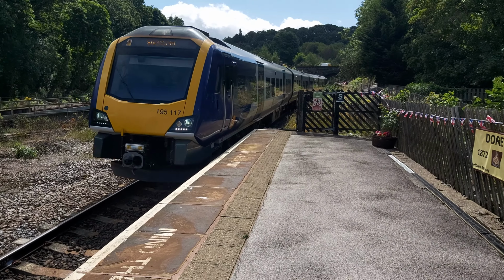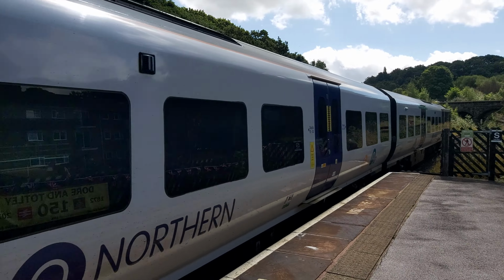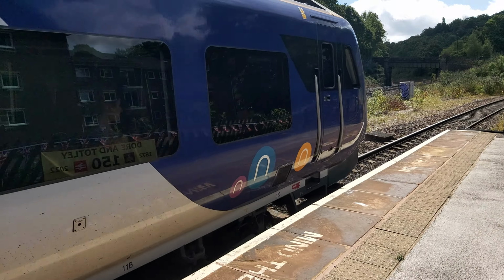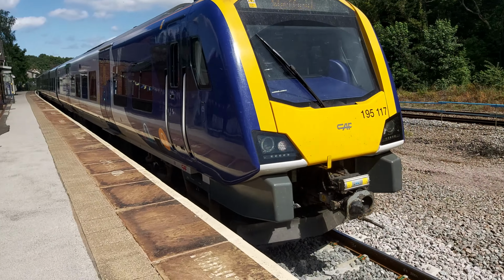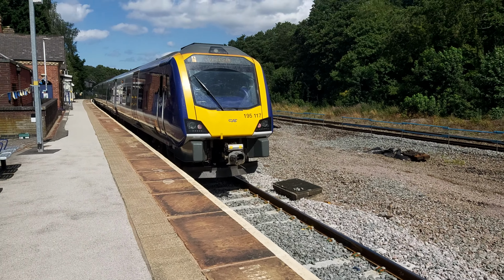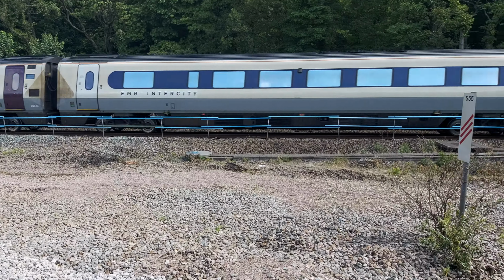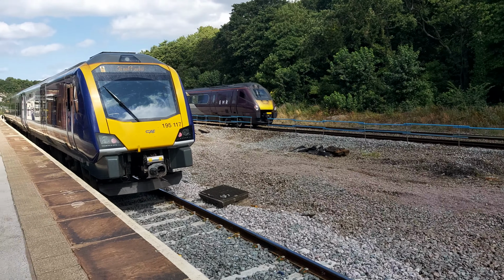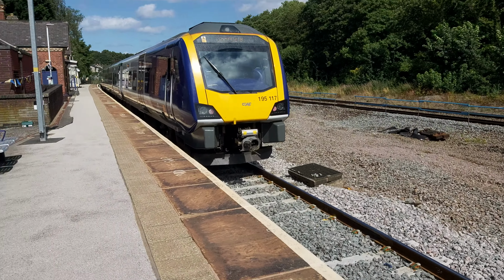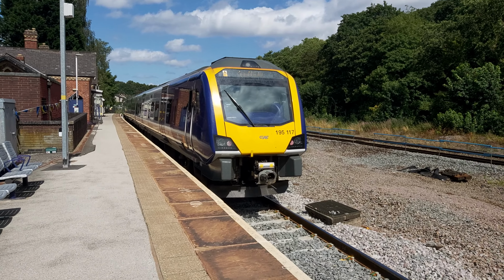195117 Sheffield. From Manchester Piccadilly. Class 222. Oh, 020, but I think we're too tall. But I missed it. Class 222, 020, totally didn't make me jump. There it goes, 195117, Sheffield.